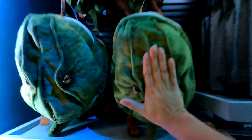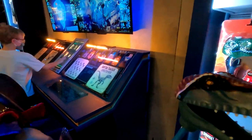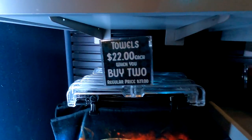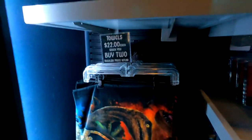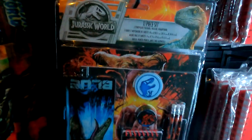dinosaur backpack. And it's very small, see, compared to my hand. It is $36.95. I want to buy it. Can I? It is $6.95. They have some beach towels for $22 each when you buy two, regularly $27. Some little eraser sharpener set here.